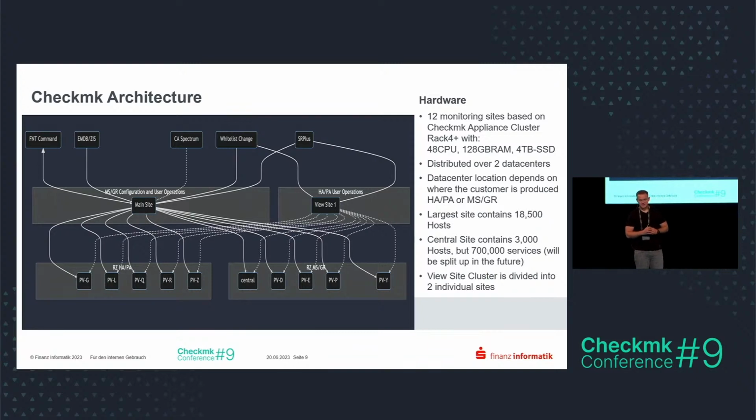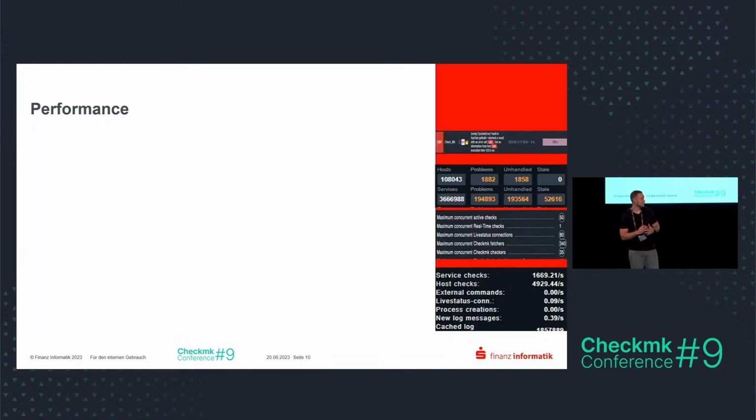Right, the main site is where you can configure and do other user operations. You can use every interface on there, whereas the view sites we build for user performance. You can only access quite a few features and have reading rights only. So much about our architecture and our requirements in terms of performance. Hardy, how did we deal with those?